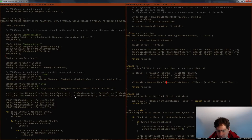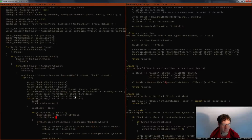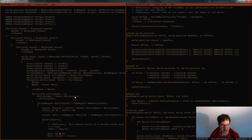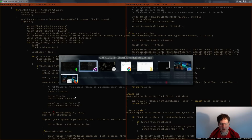And it looks like it very clearly does. You can see it using A offset and B offset there, where it subtracts the two. So that should be correct for all intents and purposes. So that chunk delta that we get here, where we subtract the sim region's origin from the chunk position, should give us that displacement out to that chunk. And then when we're taking entities out, we're just putting that chunk delta in there. So that seems like that should be correct.